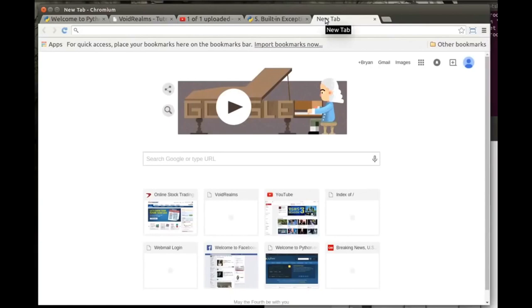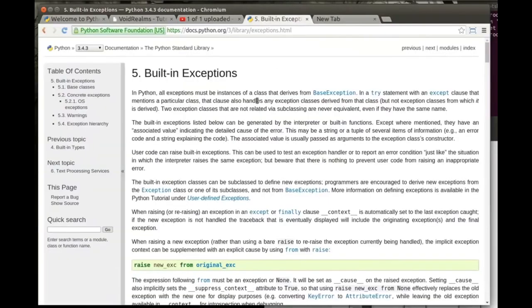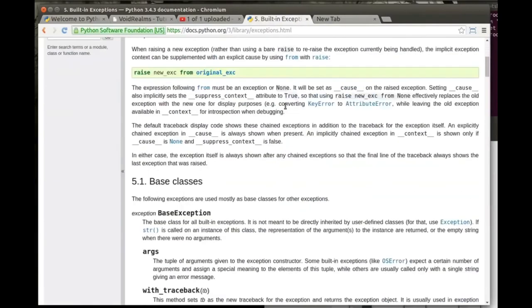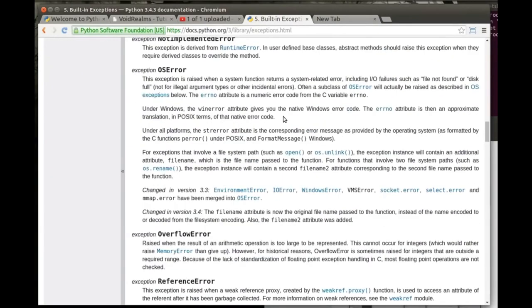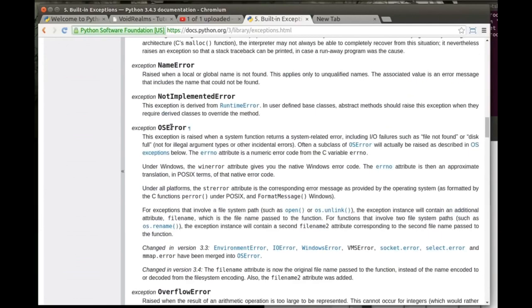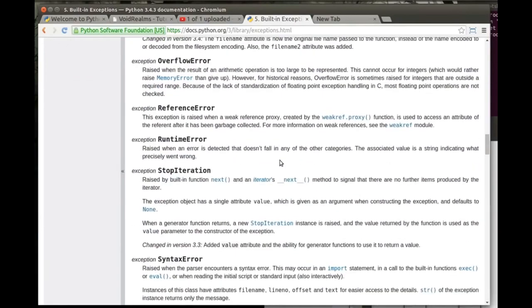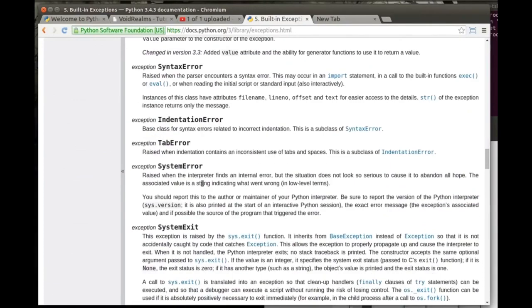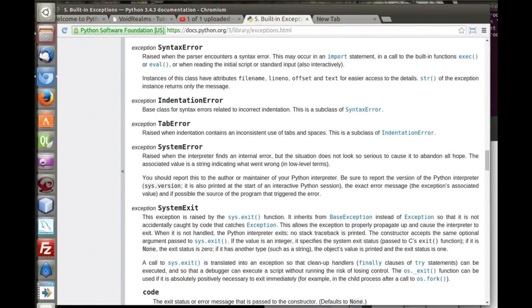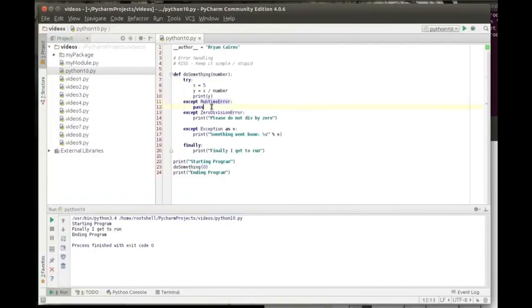Oh, stocks, never mind. If you go out here, you can see that there are a bunch of exceptions. And you don't want to make one for each and every one of these. For example, you don't want an OSError in that algorithm we just wrote because we're not dealing with the operating system. You don't want a StopIteration error because we're not dealing with that. So you've got to look at your code and say, what really is going to happen here?